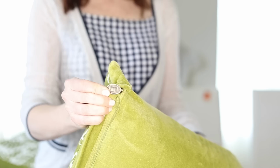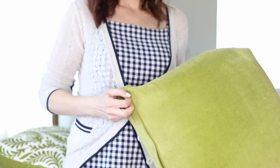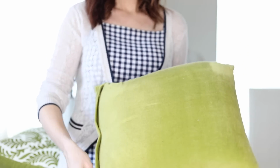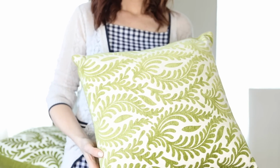So this month we'll start with some pillows. I found some Pier 1 pillows. Now they're not feather pillow inserts inside, but I can switch those out. These were $6.99 and they have this really pretty velvety fern texture that I like.